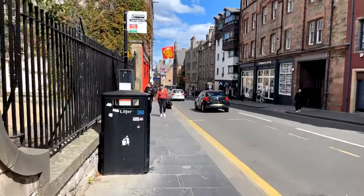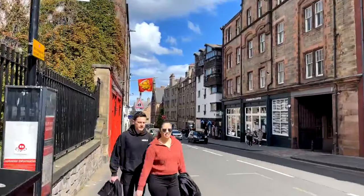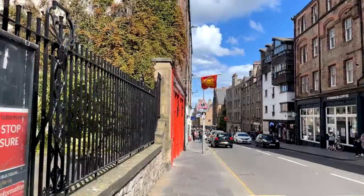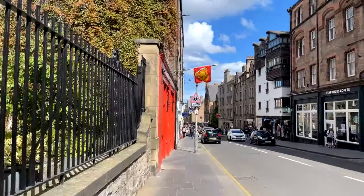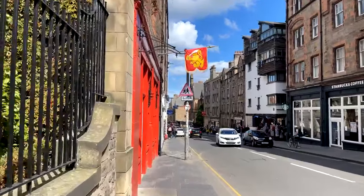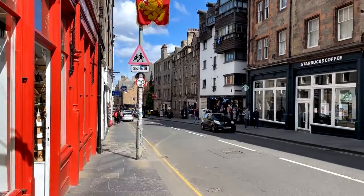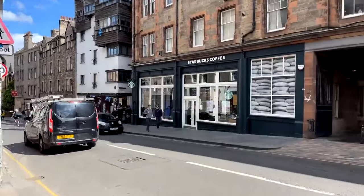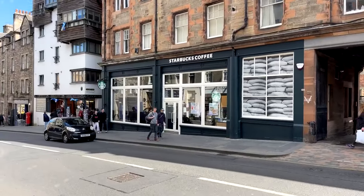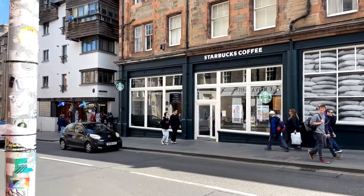You'll see. Anyway, so where we are, we're in the Canongate. The Canongate runs from the castle at the top, from the Netherbow Port, halfway down the Royal Mile to the palace at the bottom. So we're at the bottom end of the Royal Mile for those who are trying to get their bearings. Now, across the road is Starbucks. The reason I'm pointing this out is so that you can find this garden if you ever come here.